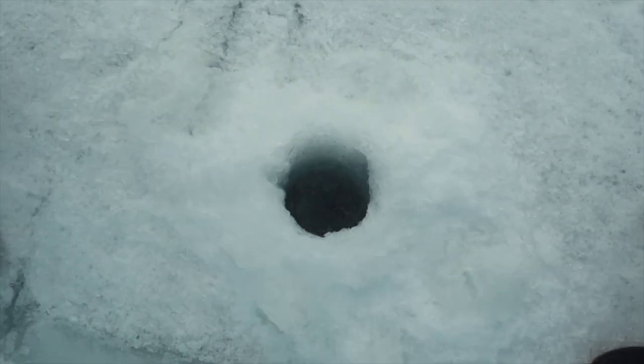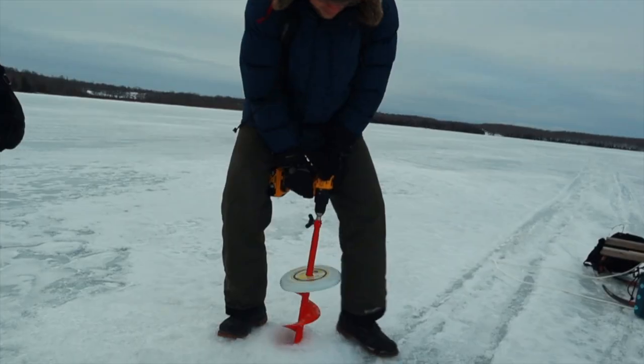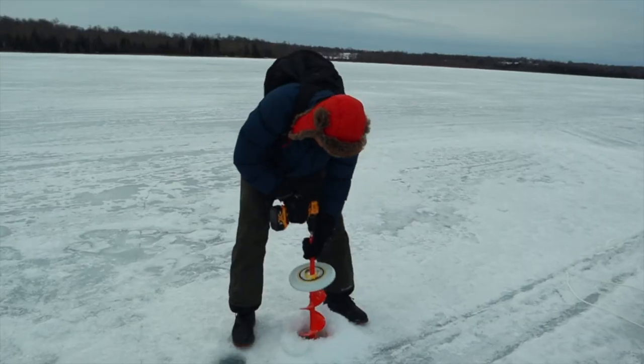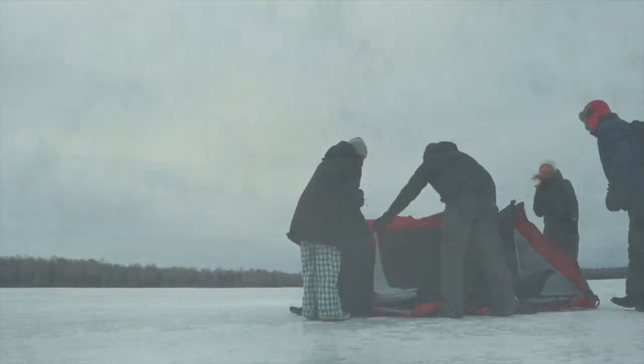We've got a hole! Brace it against like the inside of your right leg. Just grab the pole and pull up and down. Woo! See any fishes in there?